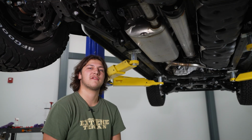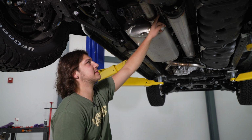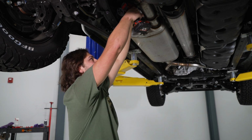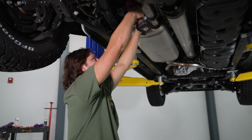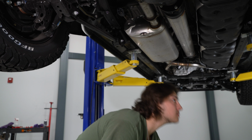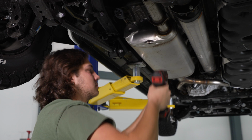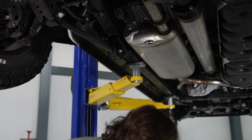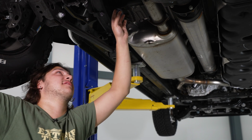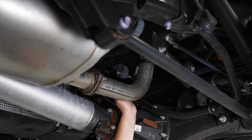All right, so the first step is we're going to remove our tailpipe first. So we're going to take these 2 bolts and we're going to remove them with a swivel socket and a 14 millimeter socket. Now, once your 2 nuts are removed, we're going to remove these 2 hangers, before the axle and after the axle. So now we're going to remove the hanger that's before the axle.